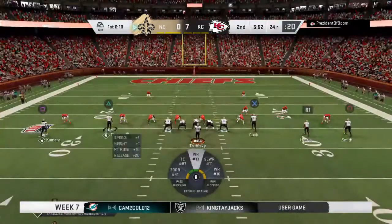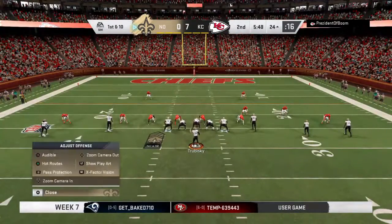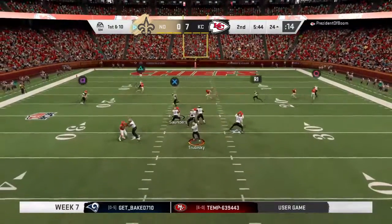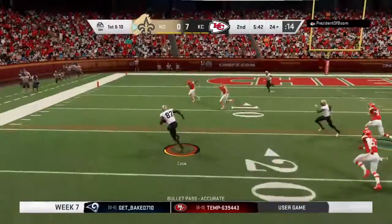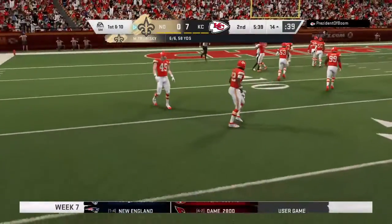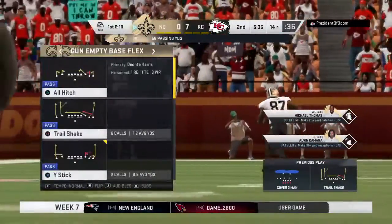Trubisky will come up here, 1st and 10. And he's a perfect 5 for 5 here to begin the game. Throwing once more, it's Trubisky. That'll be complete to Cook. And down inside the 15 he goes. The Saints 1st down there on a gain of 11.